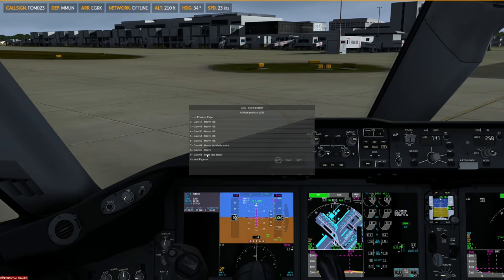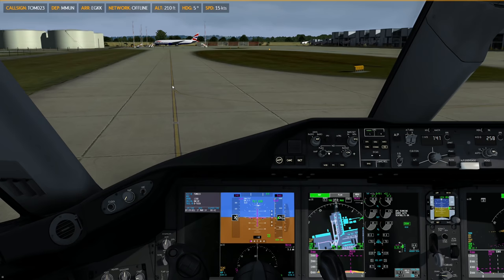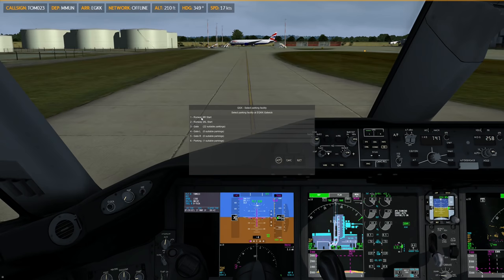65. What a great selection of ground handling. Oh, please tell me I've not put it on a remote stand. I actually have. Oh, well. You know what? I'm going to change that, because there's no way I'm putting it on the remote stand.